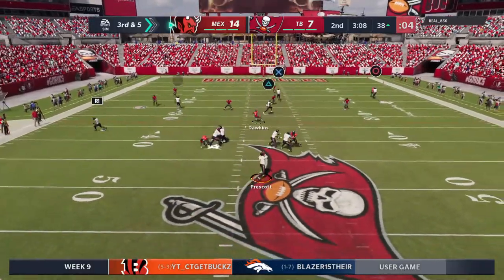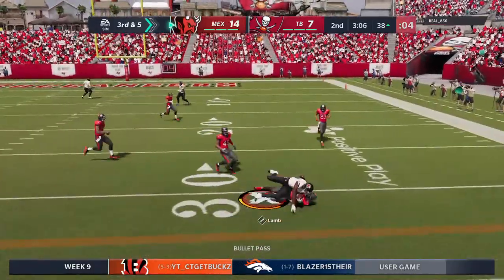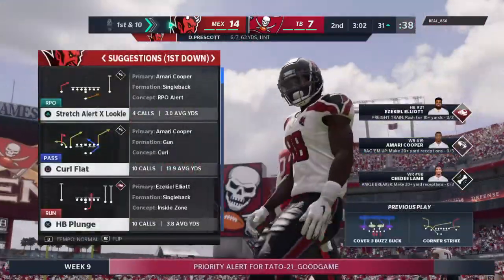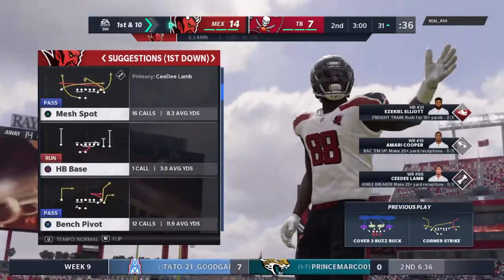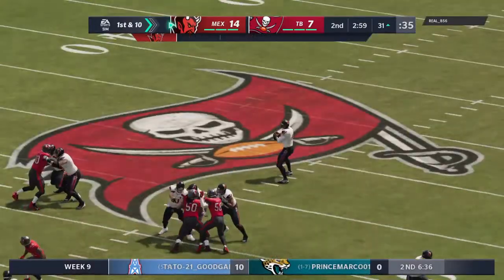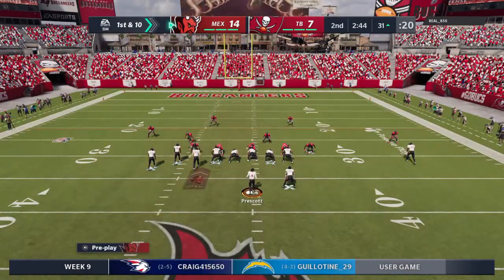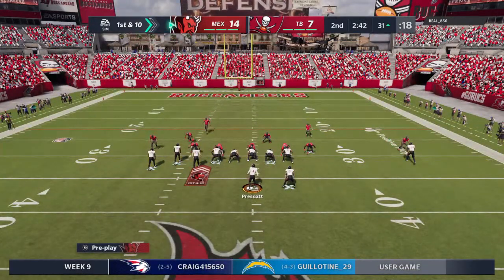Prescott from the gun on third. He'll find Lamb. That's complete, and he's going to get to the 31, enough for the first down. Catch number 4 for him on the afternoon, and it'll give him a first down. Line of scrimmage, the 31 now on 1st and 10.